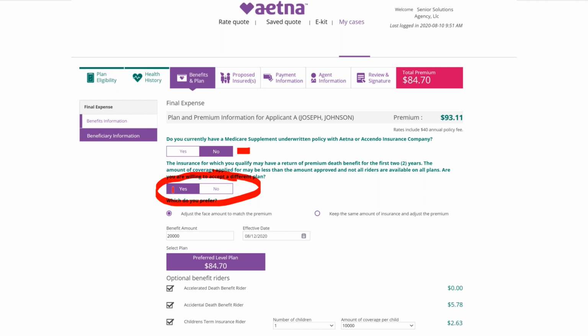I always put yes. And then what I put in here is just adjust face amount to match premium. So as an example, if I've already closed my client on $85 a month, I don't want to have to raise them up on premium. We're going to keep their premiums the same. Let's say they get approved for standard versus preferred. We'll keep the premiums the same. We'll just lower the face amount a little bit to match the premiums.